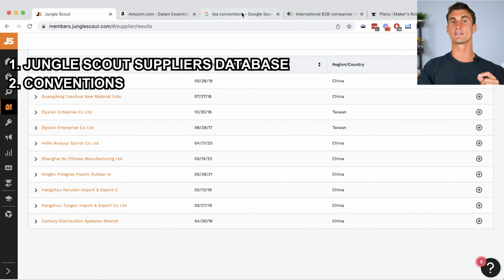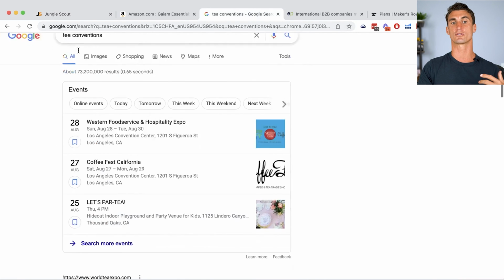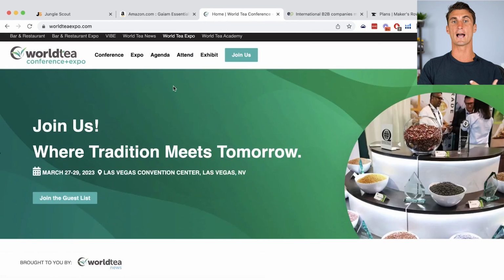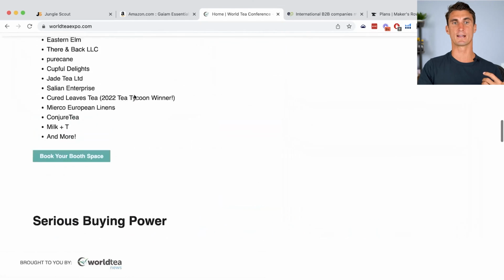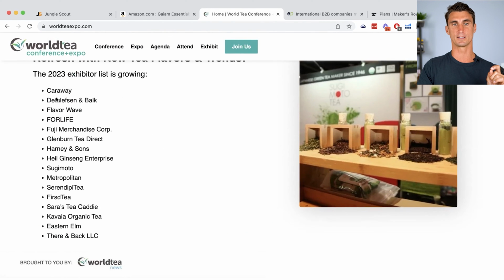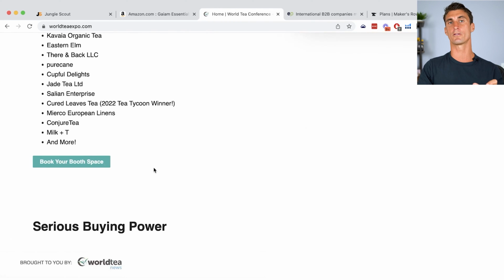Another way I highly recommend to finding manufacturers is to type into Google whatever your product is, space conventions. Go to the website of the convention that is in your industry, and you can look at who are exhibiting. You can either go to this convention yourself, walk around the convention and talk to everybody, or you can go to the list of people that are exhibiting at the convention. For instance, we see here, this is the 2023 exhibitor list, and there's a growing list right here. And you can contact each one of those people individually. Oftentimes at these kind of conventions, it's going to be suppliers and manufacturers.